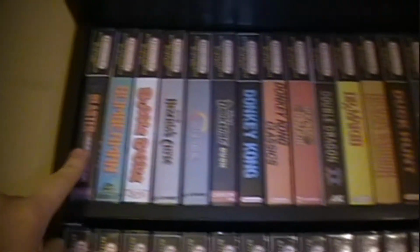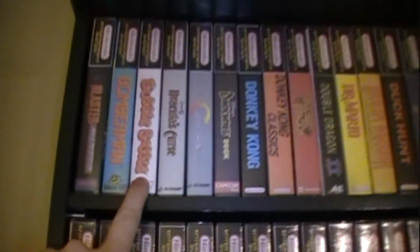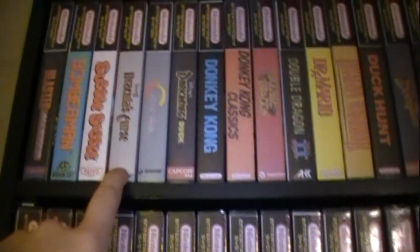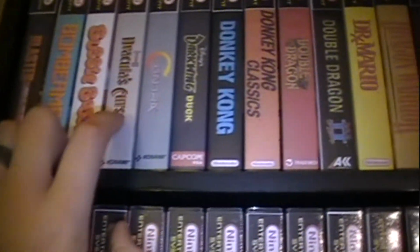And here's my NES games. Got Blaster Master, Bomberman, Bubble Bobble, Castlevania 3, Dracula's Curse, and I actually have Castlevania and Castlevania 2 down here. Just haven't had the time to make cases for them yet. It just seems to be the story of my life, not enough time.